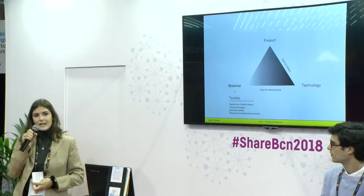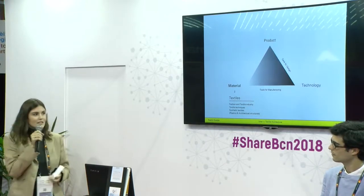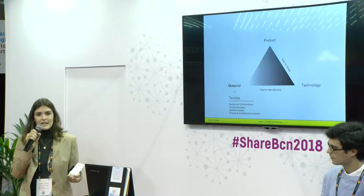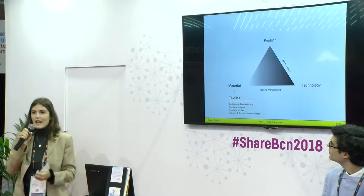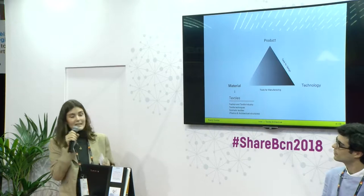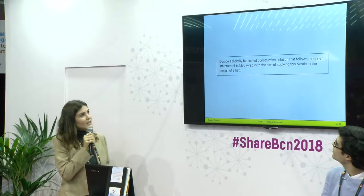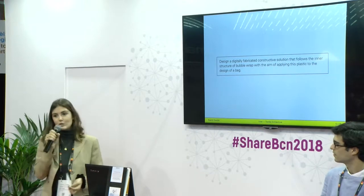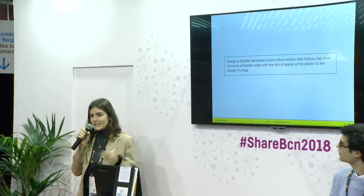So I started to investigate different aspects related to textiles, including fashion and textile industry, textile techniques, and synthetic textiles. I also combined this investigation with a parallel one, not so related to textiles, such as architectural systems and plastics. In specific, I was very interested in bubble wrap, as you will see. So finally, my proposal was to design a digitally fabricated constructive solution that would follow the inner structure of bubble wrap in order to apply this plastic into the design of a bag.